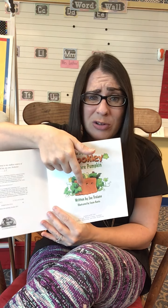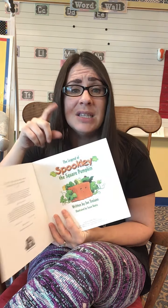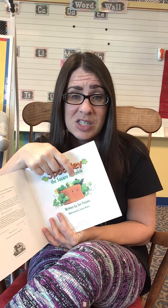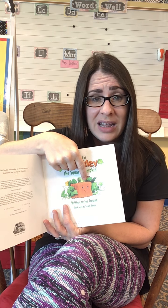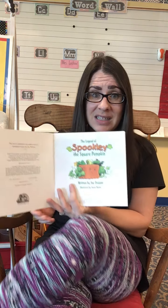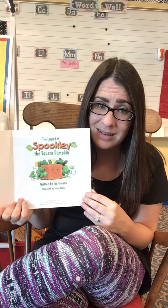At the very beginning of this story, when they saw Spookley, the square pumpkin, what did all the other pumpkins do? They made fun of him, didn't they? They made fun of him because of the way he looked. He was square and they were round, and they thought that he was weird because he didn't look like them, so they made fun of him. But then he ended up saving the day, didn't he? Because it's not about what he looks like that's important.